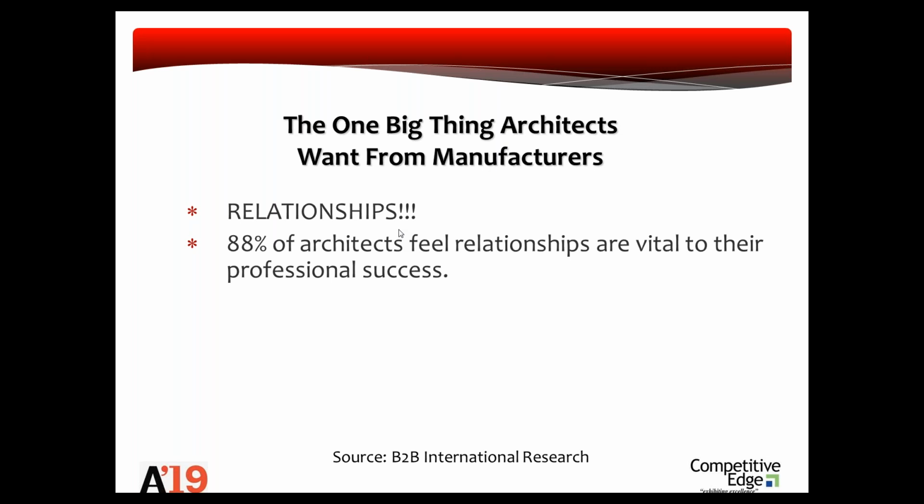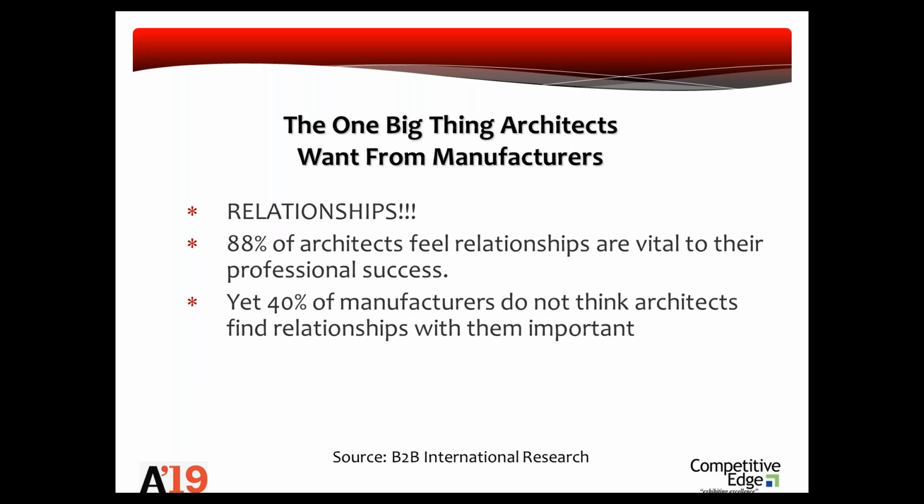So as a consequence, 88%, which only a quarter of the people here in today's cast actually voted for, that is the number of architects who are telling us that building relationships with folks like yourselves is pivotal to their career and their personal success. So why is it that our survey, the people listening in today, and in general, when we talk to manufacturers, why is it they think that number is so much lower?